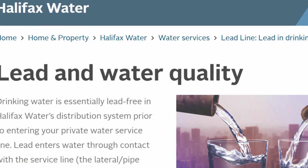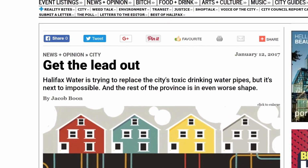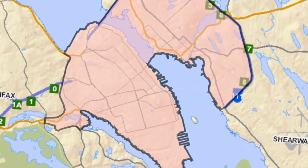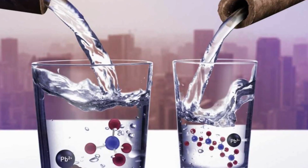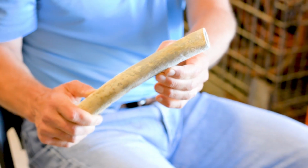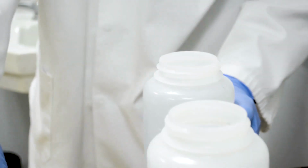I first heard about Halifax Water's Get the Lead Out initiative actually from an article in The Coast, and that sparked my interest in getting my water tested because I had purchased an older home and the homeowner's portion of the water service line hadn't been replaced, but Halifax Water had replaced their portion. One of the statements in the article mentioned that having partial line replacement would increase lead levels significantly compared to just no replacement at all. So I was a little bit concerned about my lead levels. I figured I'd take that next step and get the actual levels measured.